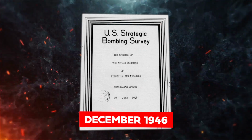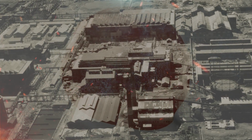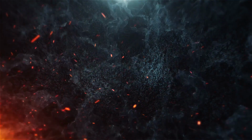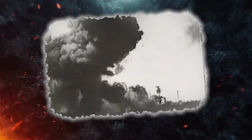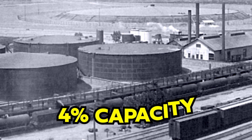A December 1946 U.S. Strategic Bombing Survey report indicated that by June 1945, Japanese crude oil inventories were already depleted and refineries were shut down. Only a small amount of oil was destroyed in the 15 bombing raids. The 15 bombing raids on Japan's oil installations and storage had little impact on weakening the enemy. The raids occurred when oil production had already halted and remaining stocks were insignificant. Storage tanks were mostly empty and refineries operated at only 4% capacity.